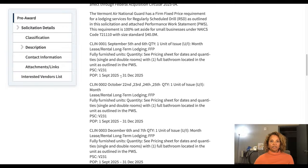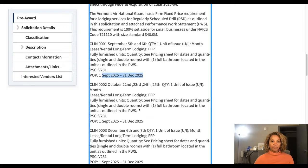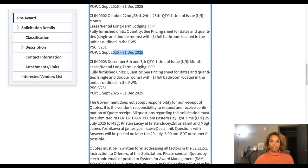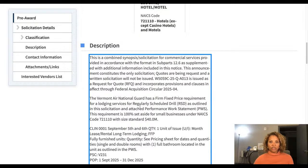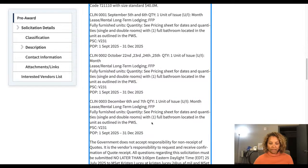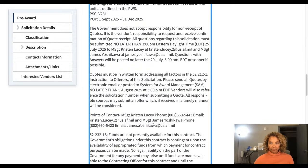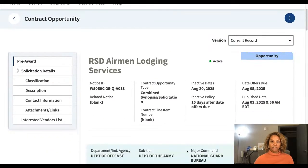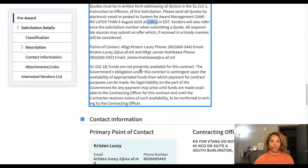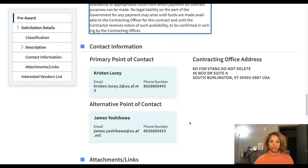So you can see here that they need lodging September, December. Okay, so they need October. And then you got to open the attachment to see exactly what they want. It's due at 3 p.m. because remember, they no longer put the date on here, which is so ridiculous. So now you got to open an attachment. Okay. And you can contact Master Sergeant Kristen Lucy if you want. They're in Vermont.